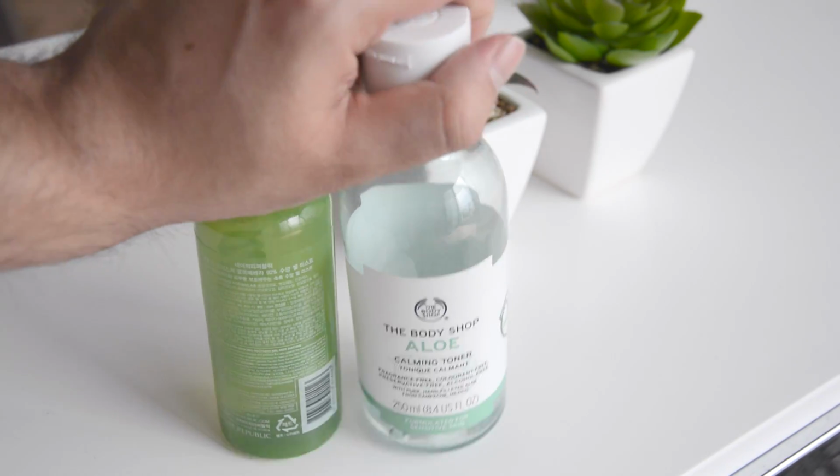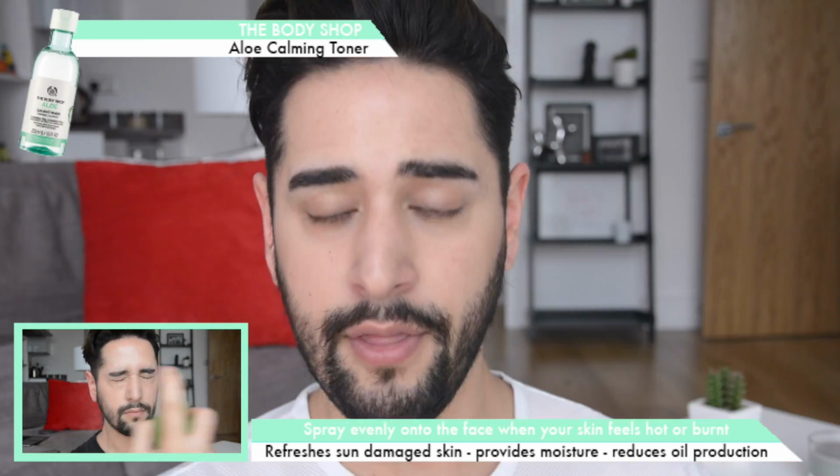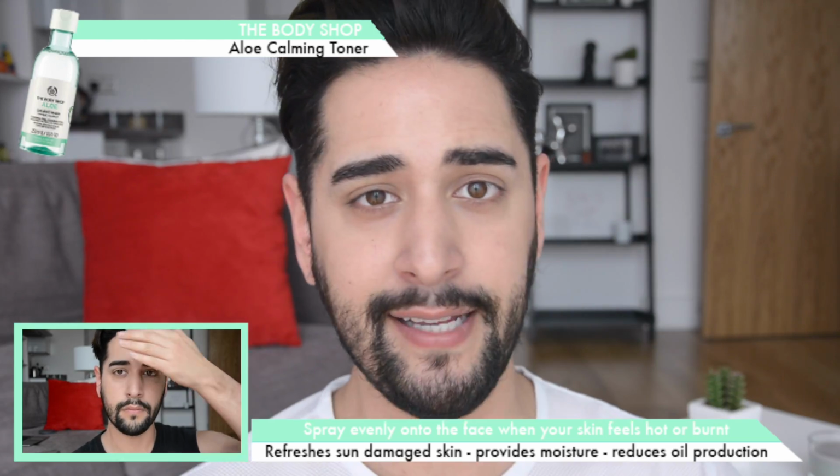Aloe vera is really good for sun damaged skin. So I like to take that, put that in an empty spray bottle. Now throughout the day, I'll just mist this on my face. I'll do this like maybe once every couple of hours. So whilst I've been blotting my face, I'll blot my face, spray this over, then reapply any SPF or moisturizer that I need to reapply.